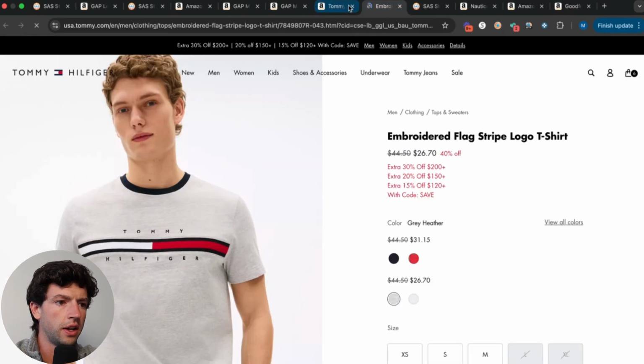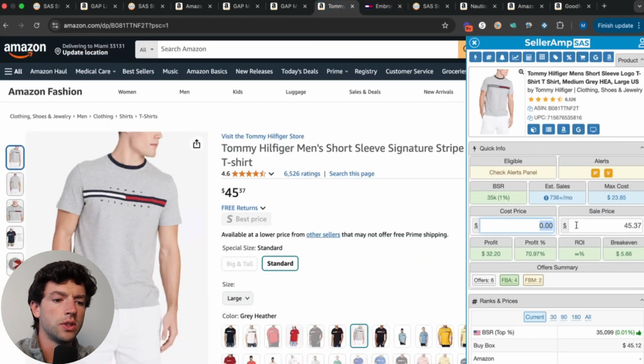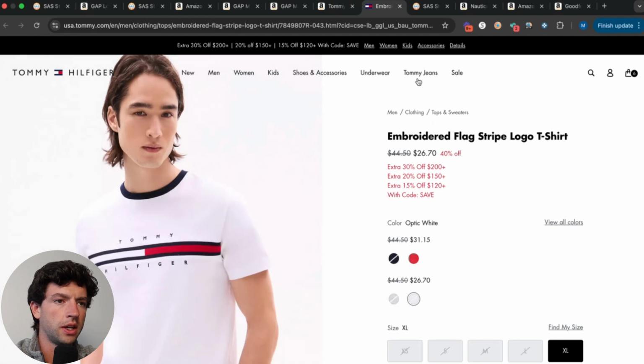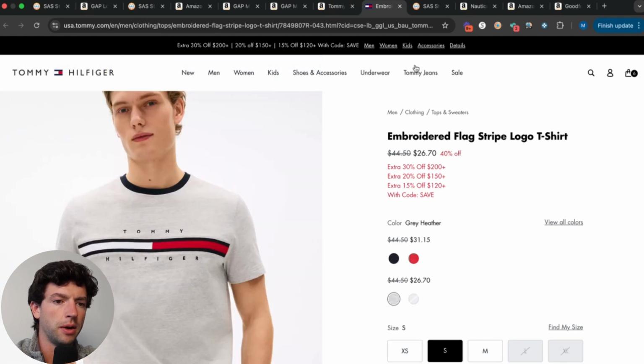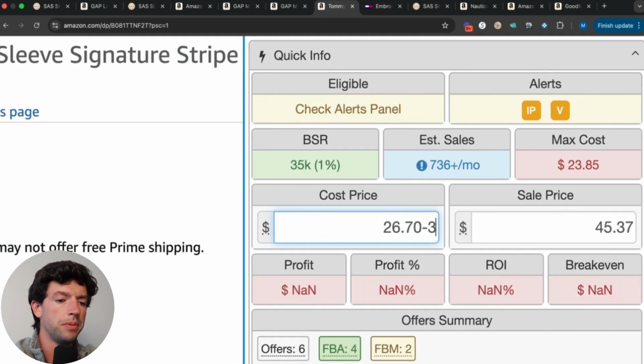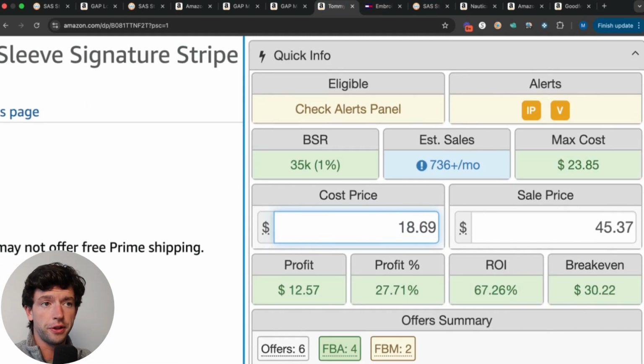Let's see. Signature. So see Tommy Hilfiger embroidered flag here. So let's see. Yes, these are 26.70, I believe here. Boom, white one's 26.70 here. We can see a couple sizes out of stock. We want the grays though here. Boom, minus 30% for a purchase of 200 plus here. So we take off 30%. Boom, that's the margin we're looking for. $13 profit, 67% ROI. Absolutely not bad.